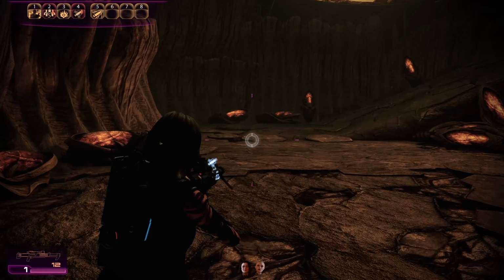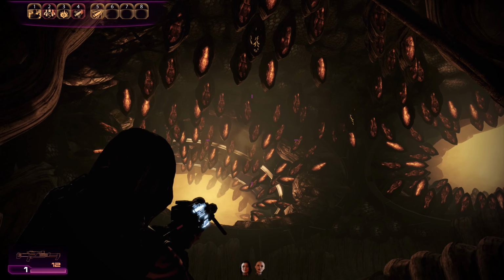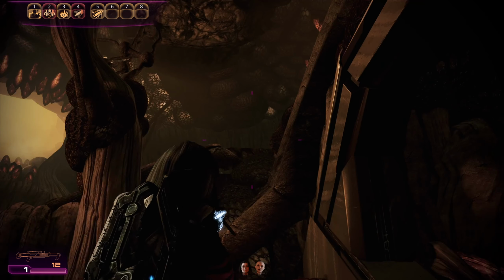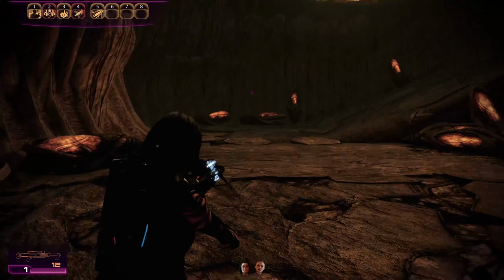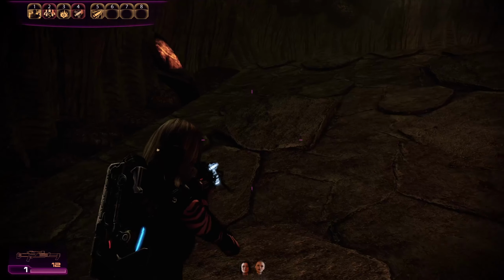Look, on the ceiling. More of those weird pods. There must be hundreds of them. How many do you think are full? Too many. I detect no signs of life in the pod, Shepard. It is probable the victims inside died when the ship lost primary power.